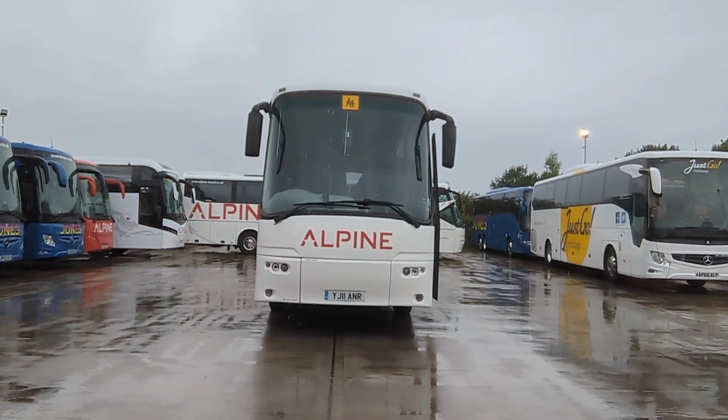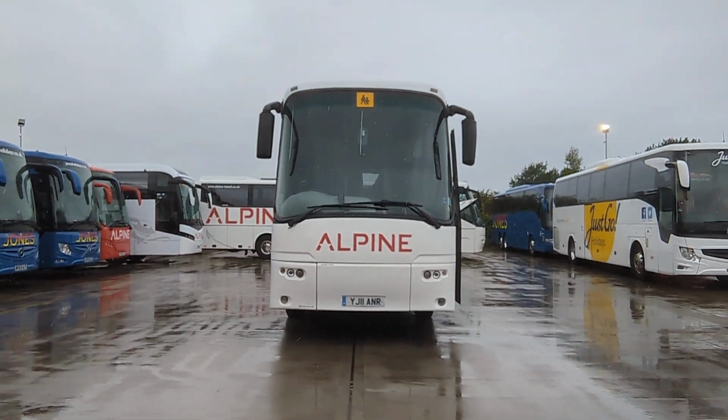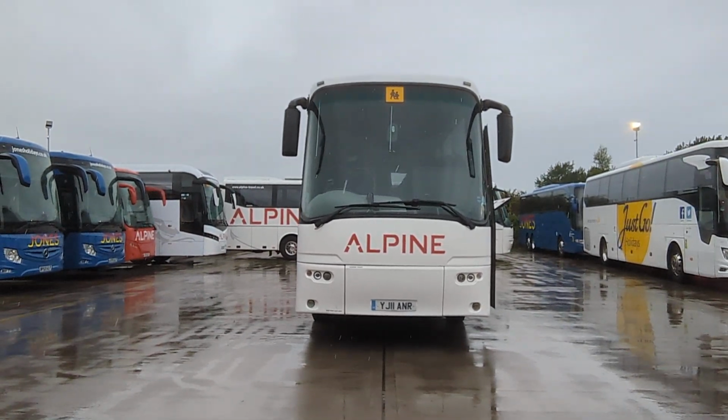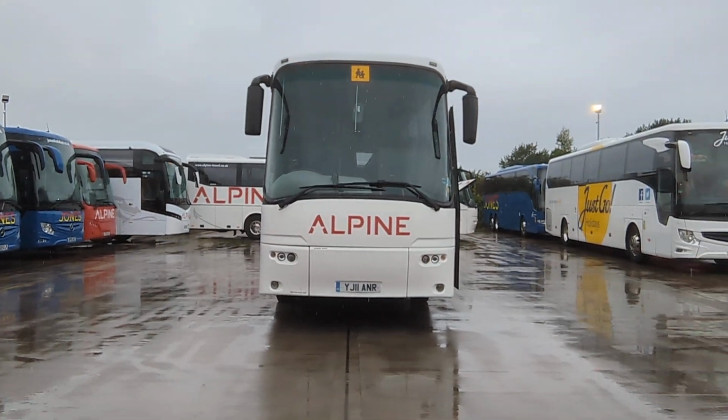Here we have a 2011 on an 11 registration Bova FHD 127365 Futura Classic 73 seat coach.